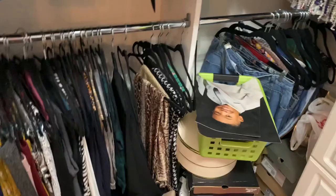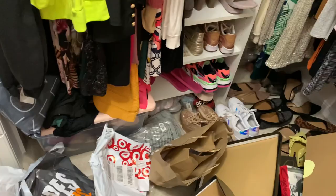I did have a chandelier put in here from the townhouse that I brought with me. So it's going to look really nice in here once I get it organized. The perfect solution would be to have a bigger closet, but I don't have a bigger closet, so I need to work with the space that I have. So I'm going to organize, and I'll show you guys the after. Wish me luck. Okay, y'all, so I'm finally finished with my closet.